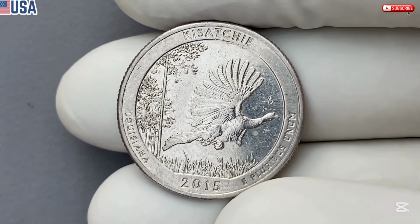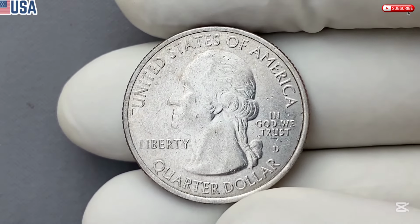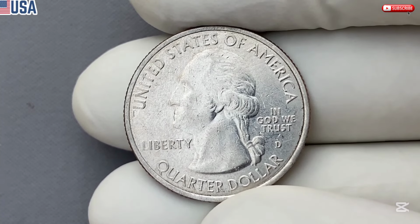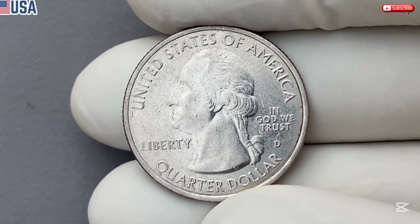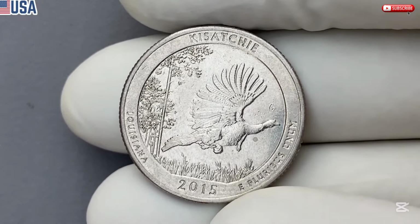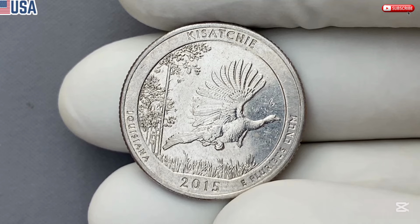Conclusion: the Kansas 2015 quarter may seem like a humble coin at first, but its potential value should not be underestimated. Whether it's the stunning design, its historical significance, or the potential minting errors that could make it rare, this quarter is certainly one that every collector should keep an eye out for. So don't forget to check your collection for any 2015 Kansas quarters, especially those in perfect condition or with minting errors. You could be holding on to a coin worth up to $81,000.